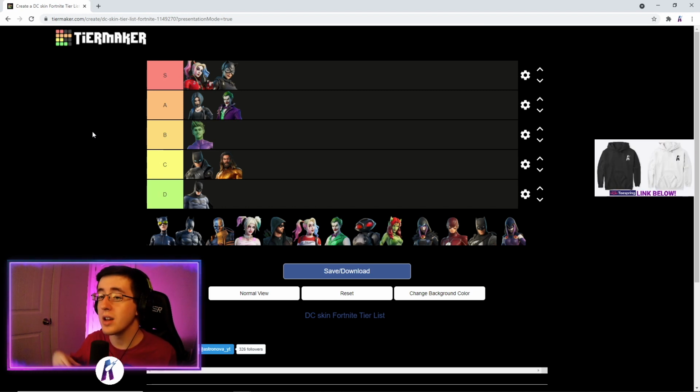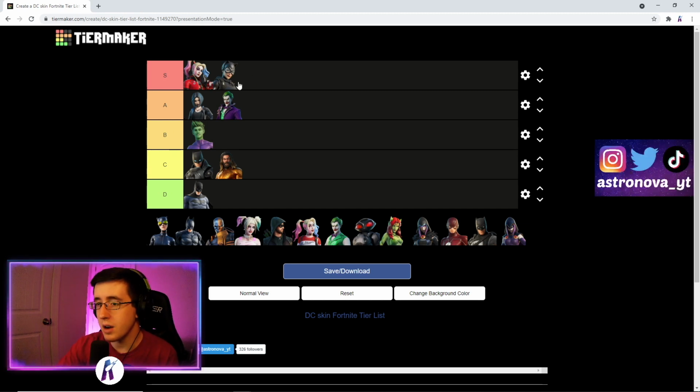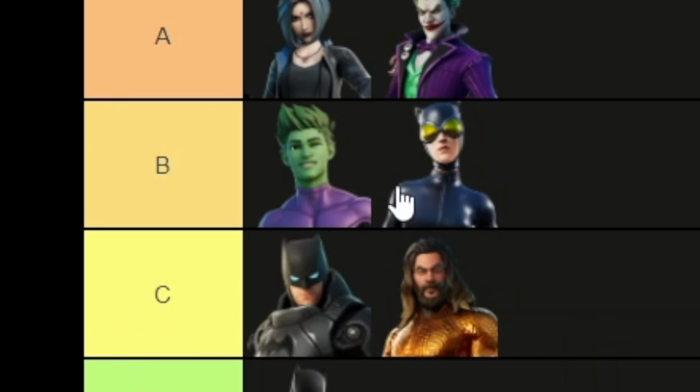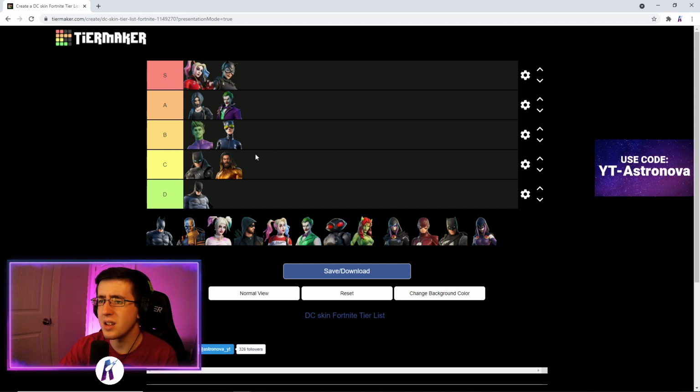Moving on into the comic book Catwoman, I think it's a decent skin. Of course, compared to this one, it's not the best Catwoman that we have, but it's still a good skin. And I think it deserves to be in the B list. It's definitely better than these skins for sure, but I don't think it's to the level that really meets with Rachel Roth and Joker as of right now.